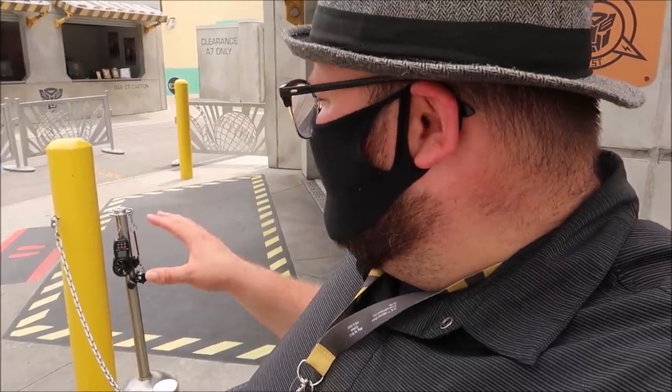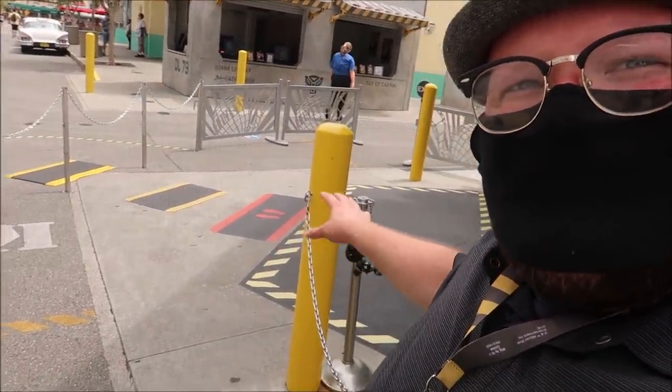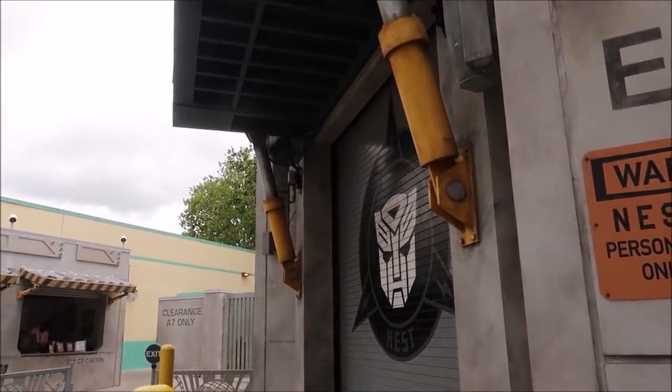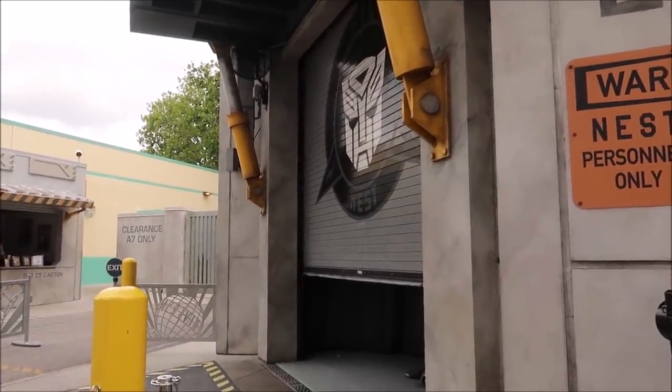And we just saw Shrek, but now Optimus Prime is going to be coming out. And like all the other meet and greets, this one's different though, because it's kind of the same way it was before. You stand in that red little area, Optimus Prime is going to be right here. So it's kind of awesome. I'm excited. Oh boy, Optimus Prime.